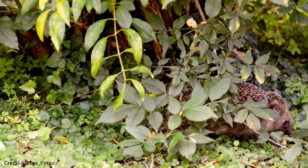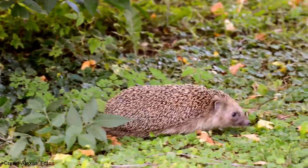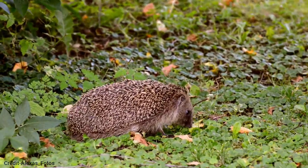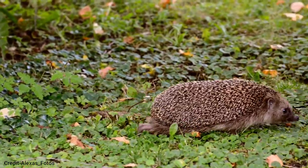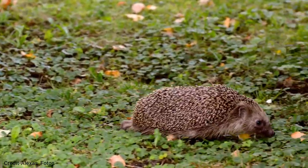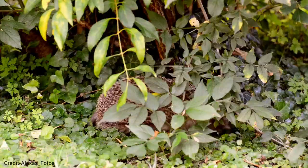1. The name for a baby hedgehog is a hoglet. 2. Hoglets are born blind and with soft spines. 3. Their spines harden within a few hours of birth. 4. Hoglets are helpless at birth and rely on their mother for food and protection.